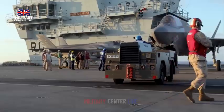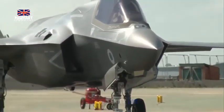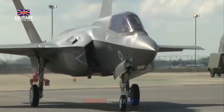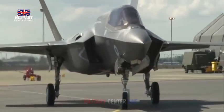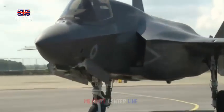Commander Smith added, "The fundamentals of operating the F-35B at sea, compared to on land, whether you're a pilot or a technician, are essentially the same. It's just that things are much more challenging on board. It's noisier, windier, and much darker at night, and the space is much more confined in every way."